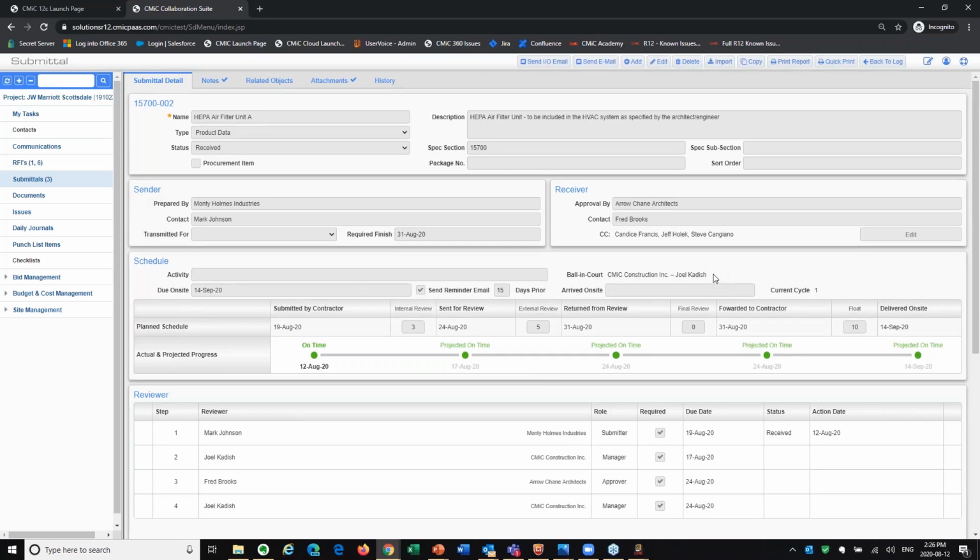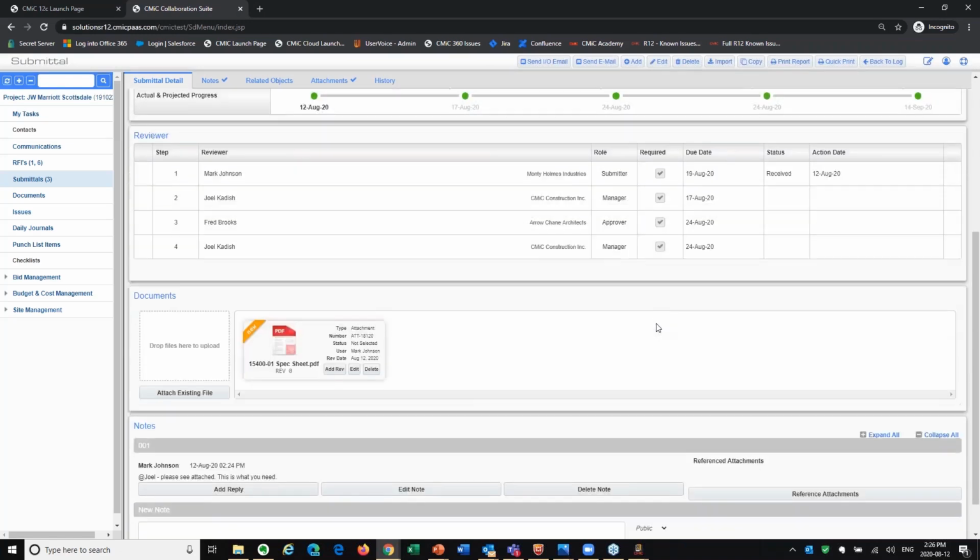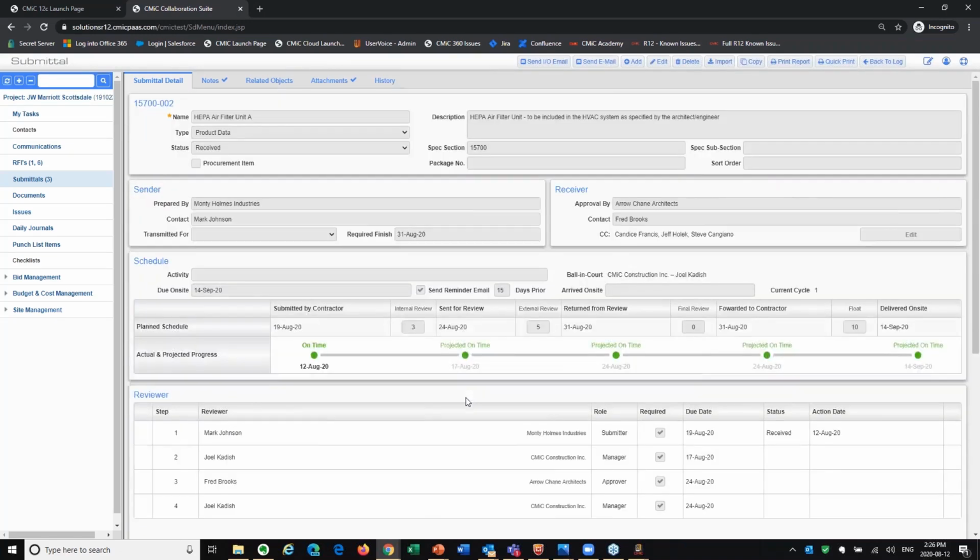So just a quick reminder of where we are. I'm a subcontractor that just contributed a product data sheet, this guy right here, on my HEPA air filter submittal. And Joel is now going to kind of take on the role of a project engineer on the GC side. He's going to review the submittal, make sure everything makes sense, and then he's going to forward it off to the architect for approval. So we're going to transition here. I'm going to ask Joel to share his screen.